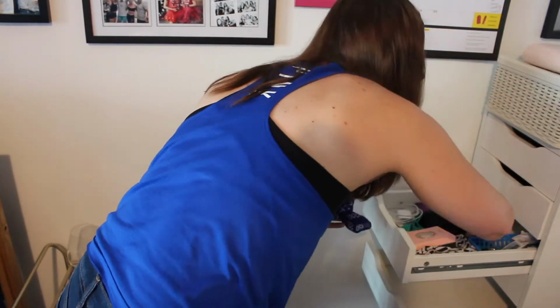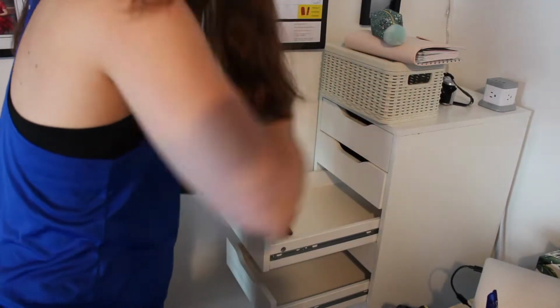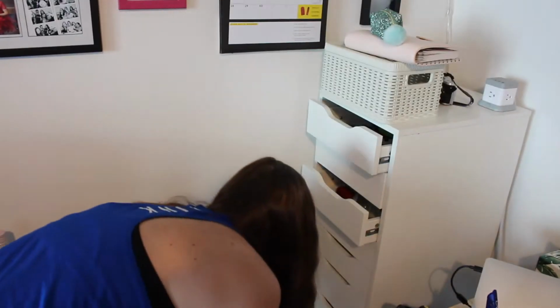So over here I just started going through the drawer unit and tried to move things around and organize it a bit better. I also vacuumed out the drawers as they had a lot of cat hair and dust in them. And I'm just going through some different ones and trying to move stuff around.